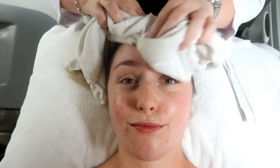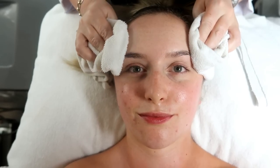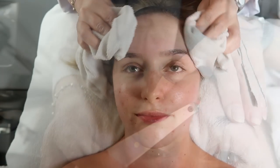So the skin should be looking quite stimulated, but quite fresh.